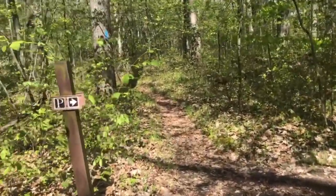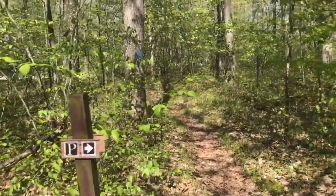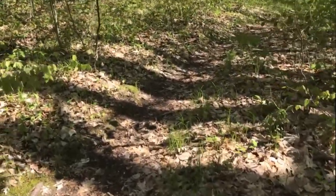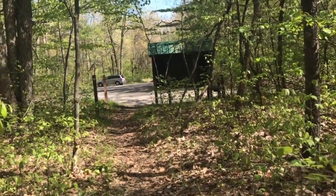Oh, thank you, Lord. Oh, I made it to the turnoff to my van. Oh, yay. Oh, so awesome. I'm not sure why that's always a reassuring sight.